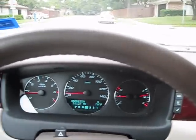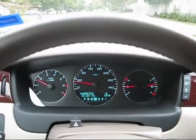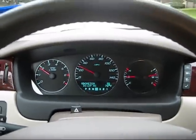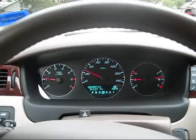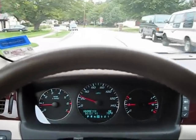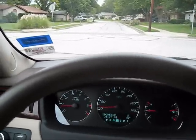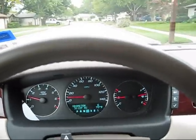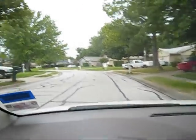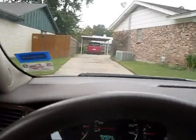So we'll turn right here. Let's turn over to the street here. This is the street where their house is. The house is right over there. It's kind of hard to do this one-handed.